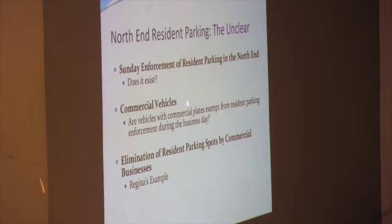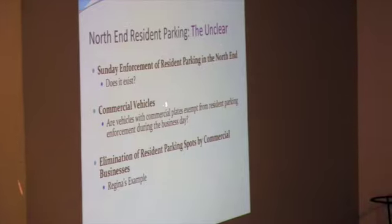Commercial vehicles is another big thing. If you walk around the neighborhood during the weekday, you see commercial vehicles in spots. I don't know if it's an unwritten rule or if it's actually something on the books, where commercial vehicles, as long as they have a plate, can park in resident spots. To me, that seems a bit unfair for residents just because of the amount of spots we have. I feel like if you're doing a renovation in the neighborhood or some sort of work, you can go down and get a parking permit like everyone else does, pay the money, and reserve your spot for the work that needs to be done.